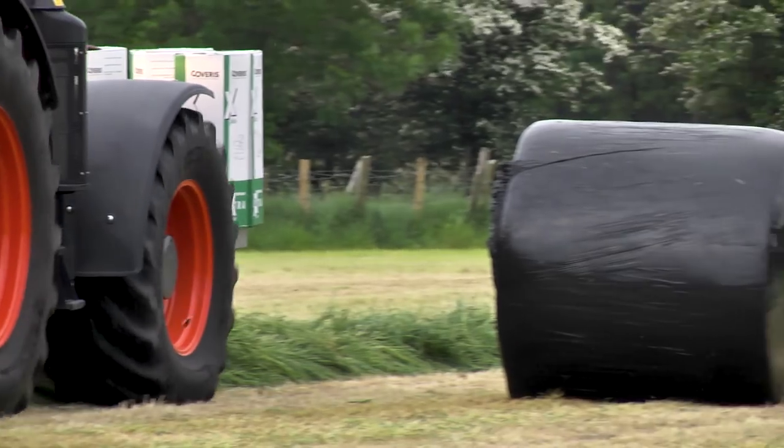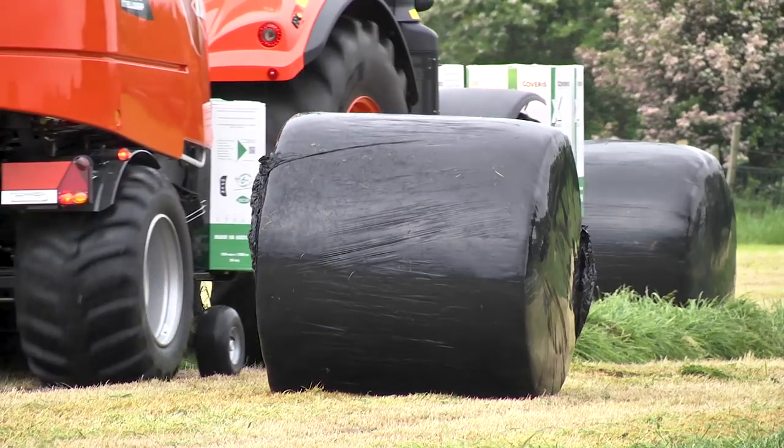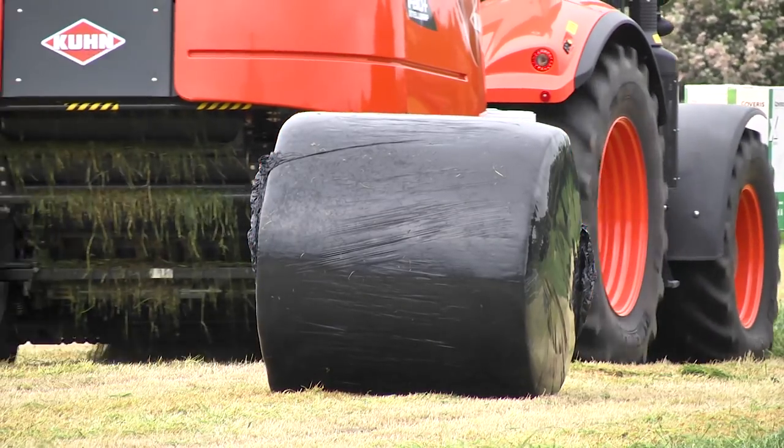Good job, and your bale is actually tighter. There's no net able to keep the bale as tight as the film. So you have a better ferment on your bale.